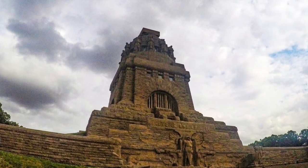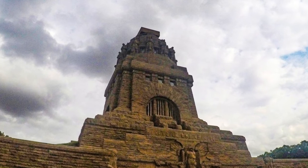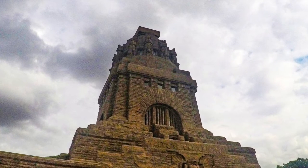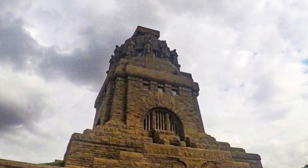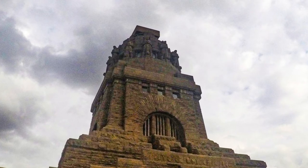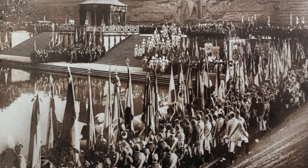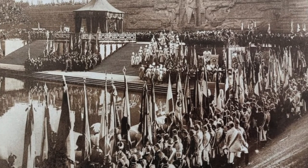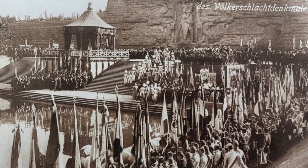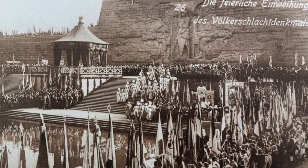Due to the use of state-of-the-art machinery, such as traction engines, lifts, a concrete mixer, and a cable railway for transporting gravel, construction was finished on schedule, in time for the 100th anniversary of the battle in 1913. On October 18, 1913, the Völkerschlachtdenkmal was inaugurated in the presence of about 100,000 people, including Emperor Wilhelm II and all the reigning sovereign rulers of the German states.